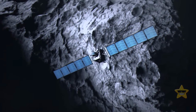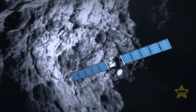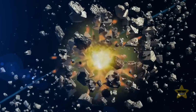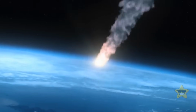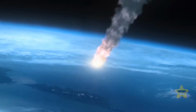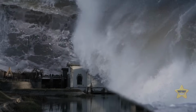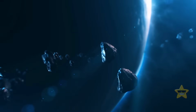We are developing and improving technologies that can protect us from asteroids, like lasers or space rockets with explosives. But even if we destroy one big rock, it might tear into a million pieces. Some will burn up in the atmosphere, and some will fall on the planet in the form of a meteor shower. Anyway, we'll face huge natural disasters. Therefore, all we can do now is hope that no rock from space will come to us.